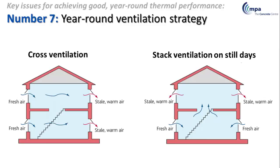So moving on quickly to number 7, we need a good year-round ventilation strategy. Now, Part L, the building regs, really focuses on ventilation in the context of the heating season and ensuring we've got just enough ventilation for occupant needs and no more, because we don't want to lose heat from excessive ventilation. But it's also obviously really important to have a ventilation strategy for the summer months when we want to prevent overheating. And that requires something quite different. We need to get very large volumes of air through the building. And here's just a couple of techniques that are very effective at doing that.